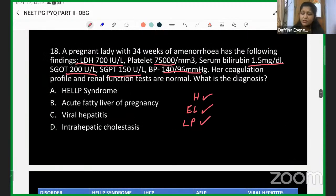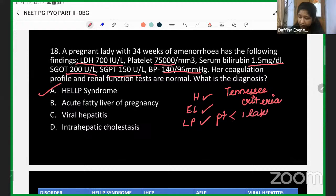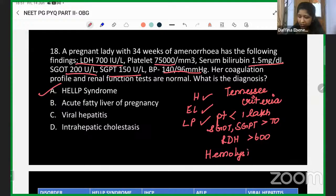What is the criteria that we use for the diagnosis of HELLP syndrome? It is called Tennessee criteria. Tennessee criteria is nothing but platelet count less than 1 lakh, SGOT, SGPT more than 70, LDH more than 600, and there should be some form of hemolysis, either in the form of increased bilirubin or abnormal peripheral smear. So this is the criteria for the diagnosis of HELLP syndrome.